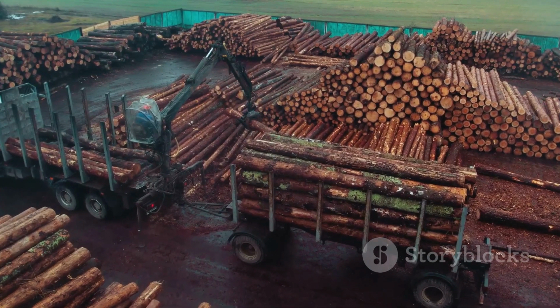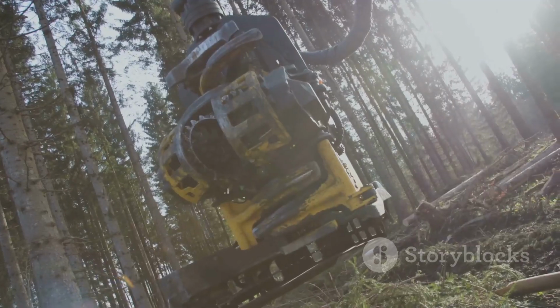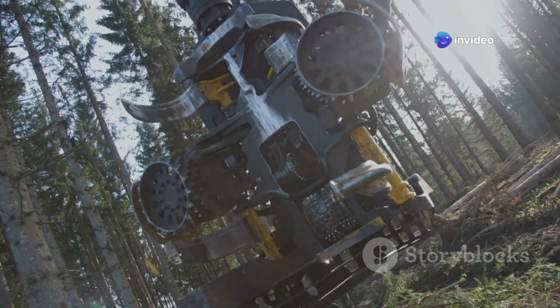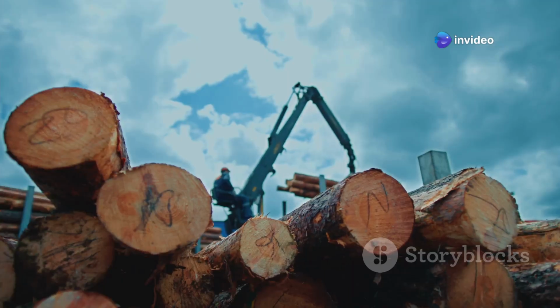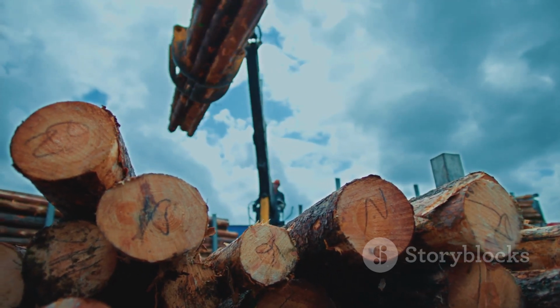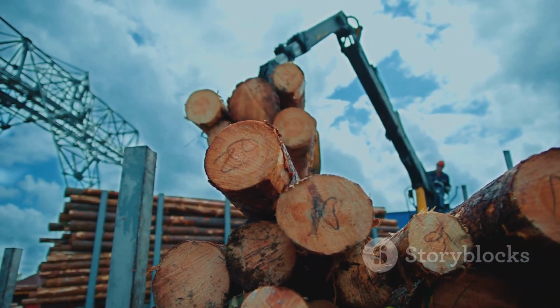Alright folks, now that we've got our logs loaded up, it's time to give them a little makeover. I'm talking about the delimber, a machine that does exactly what its name suggests. It strips the branches off trees. Now you might be thinking, what's the big deal about a few branches? But trust me, when you're dealing with massive logs, those branches can be a real pain in the neck.